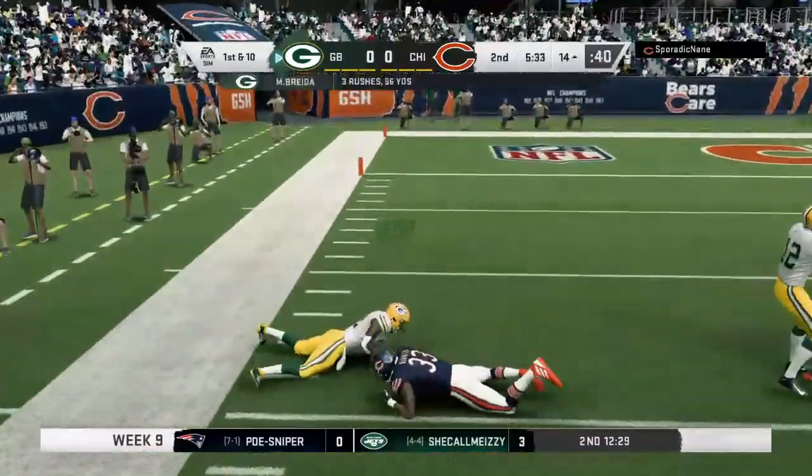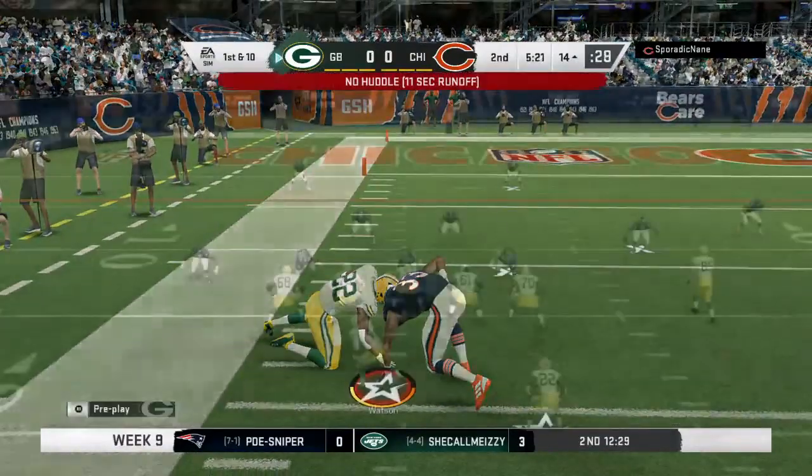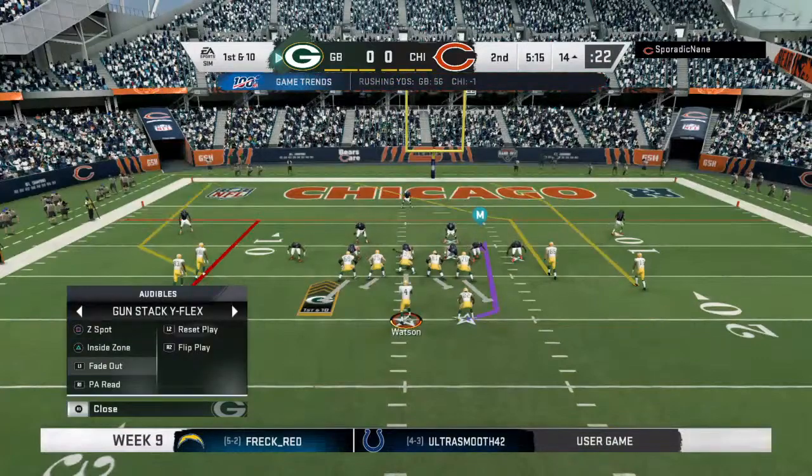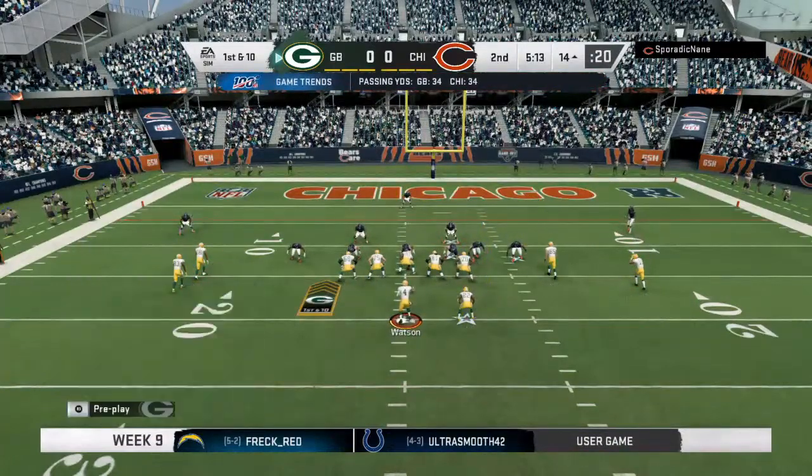And he takes this thing way down into Chicago territory. It's a big play that time for the Packers. 46 yards on the ground.